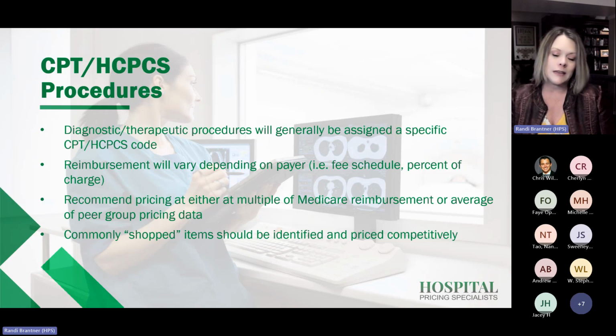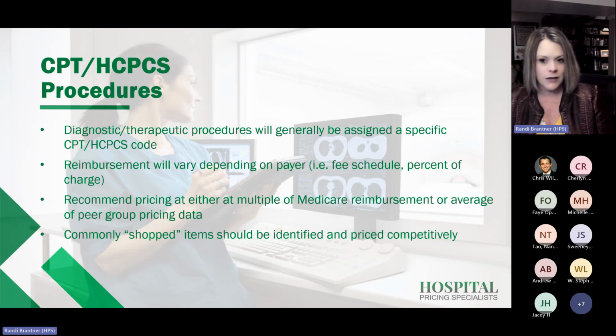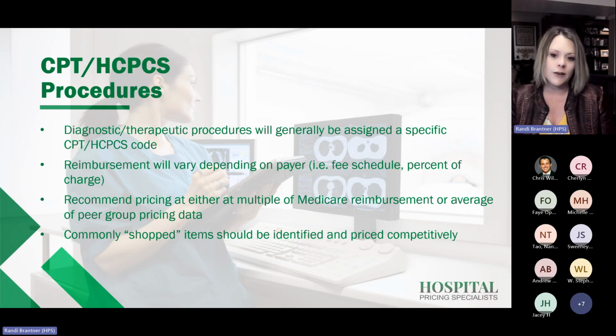Now, the exception to this rule includes items that commonly have patient satisfaction issues. Common areas for this type of price pressure include lab, outpatient lab, CT and MRI, mammography, and rehab. So these items should be identified and priced competitively against other data sources if we can find them, such as freestanding laboratory data or radiology center averages.